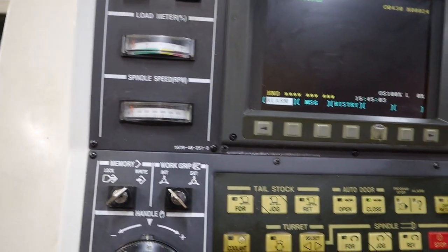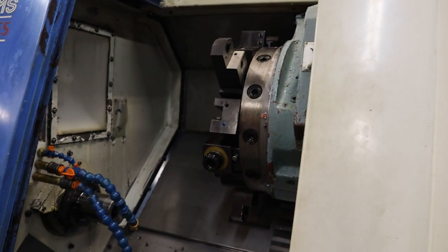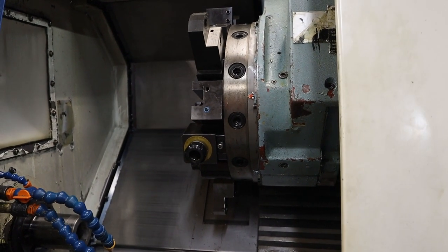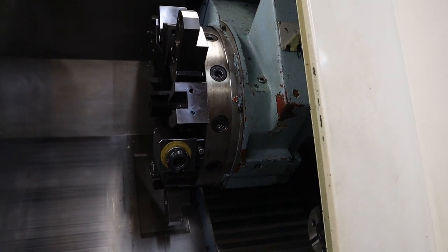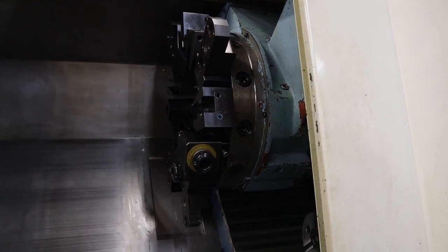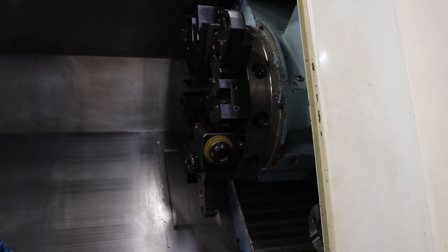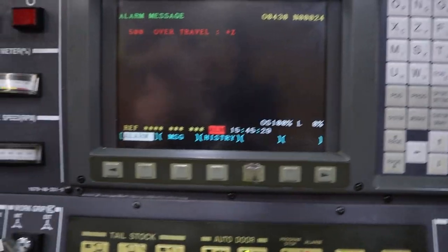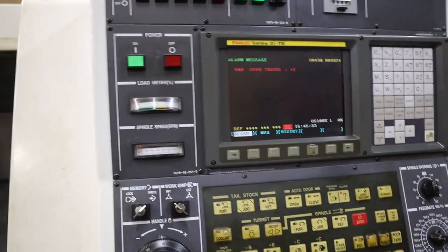Then if I hit jog and zero return, it should return itself. And the X is fine, but Z is not. So it's going to go back and basically over-travel its thing. So it slows down. I guess it sees one switch and slows down. And then it'll give me an over-travel alarm. So I just need to figure out, I guess, something has shifted with the factory home position.